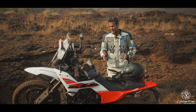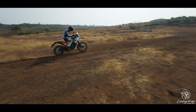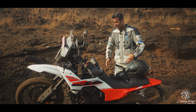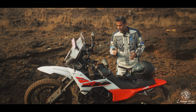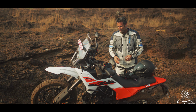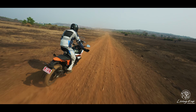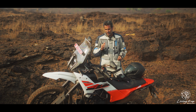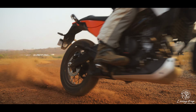Next, what I'm really impressed with is the overall balance of the motorcycle. This is one area where KTM have really hit the nail on the head. Now you have a motorcycle which is a little bit heavier and a little bit taller, but in terms of balance and weight distribution, it feels like the center of mass is still quite low, which makes it very easy over really technical terrain and to take U-turns. It inspires a whole lot of confidence. You still have a really good feel of what the front is doing despite the 21-inch front.